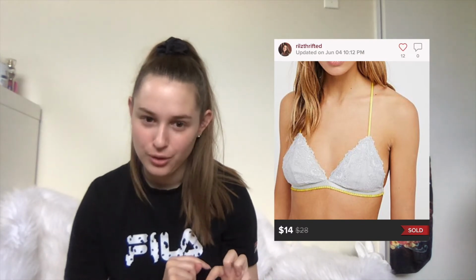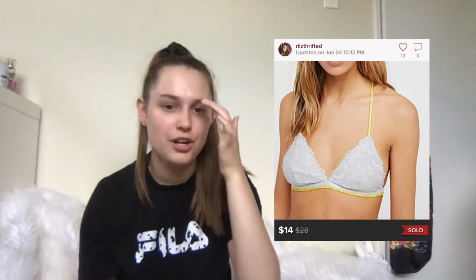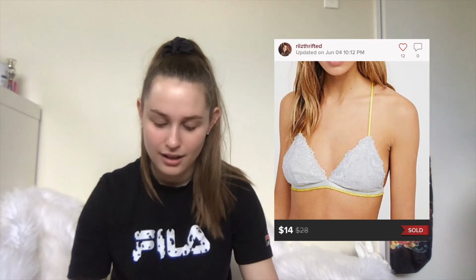Next, I sold this Intimately Free People bralette. It sold for $14. I picked these up from Last Chance, although I think they stopped carrying, like, they call them Junior's bras. So I haven't seen them. I didn't check last time I was there, but I paid $4 for this one. It left me with $11 earnings, which is a $7 profit. It's okay. I had this one in my closet for a long time. I was just glad to get rid of it.